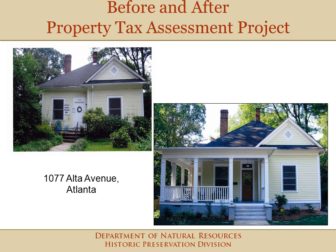This is a home in Atlanta, a principal residence. It's a nice example of a project that took advantage of the property tax assessment freeze. An example of a rehab issue, please note that the porch on the before rehab photos consisted of a concrete front stoop with stock iron railings.